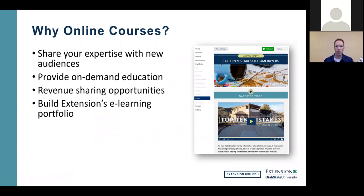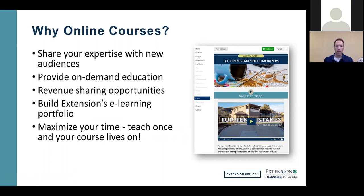And we're also looking at opportunities when we do have a large portfolio of shorter classes. It may be something that we sell like a membership to, so people could log in and take advantage of all of our course offerings. And then, of course, maximizing your time. You teach the course once, and then your course lives on through the power of technology, which is pretty awesome.